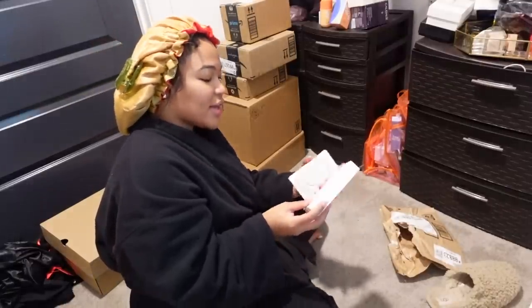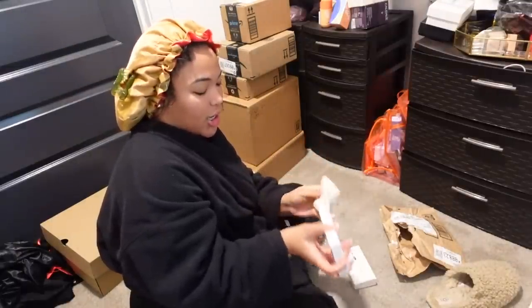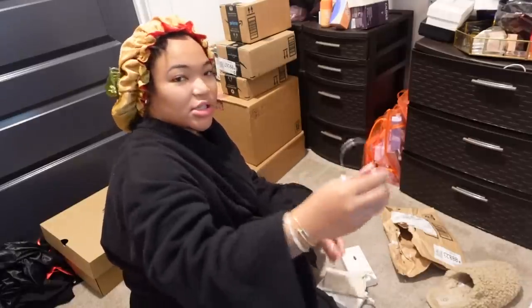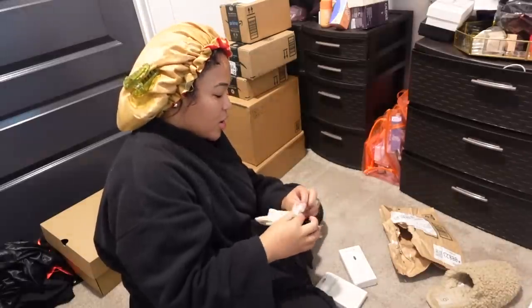But yeah, I just got some new Boka replacement heads and also I got me a tongue scraper. Gotta keep the mouth hygiene together. So it just looks like this. Yeah, like that. And my toothbrush is from Boka.